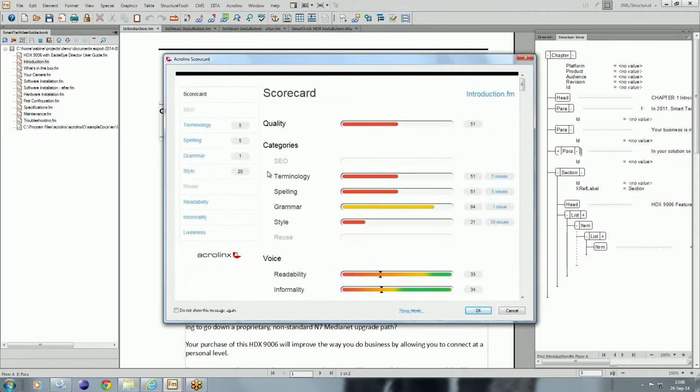The system is a client-server solution, so everyone is using the same rules, the same resources to check. And here you can see this document clearly needs some work. I have here a short scorecard which shows me red, amber, or green. What I'm trying to do is basically remove the issues and get to the point where this is green.